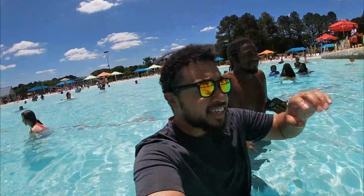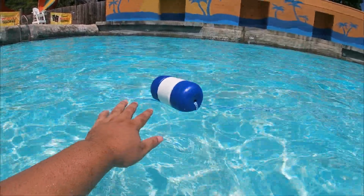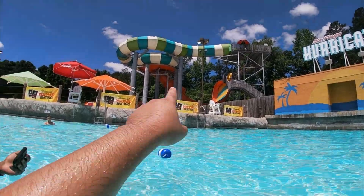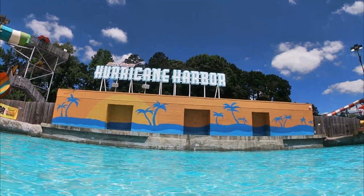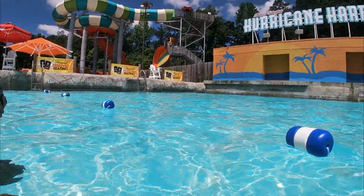Look how beautiful it is here today. My goodness, it is chilly. It is cold. Right here, towards the front, 4 foot mark, 4 feet. Tsunami Surge, Hurricane Harbor sign. So cool. Just gonna wait here, get acclimated, get ready for these giant waves.